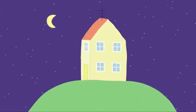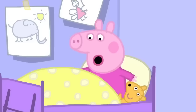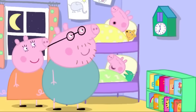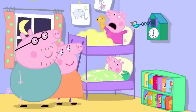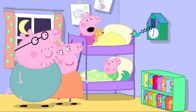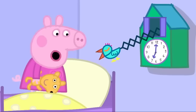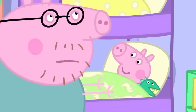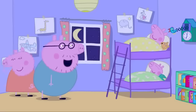Cuckoo. It is night time. Peppa and George are very sleepy. Peppa and George are asleep. Is it morning already? No. Time to sleep. Cuckoo is not very well. She just needs to sleep, like you and George. Good night. Good night, my little piggies.